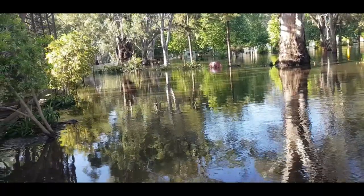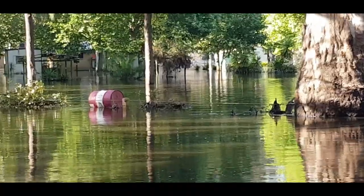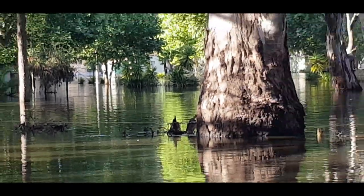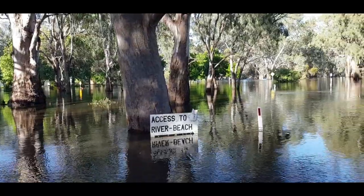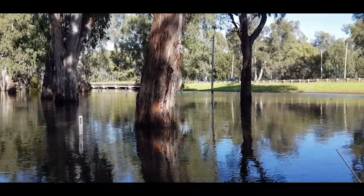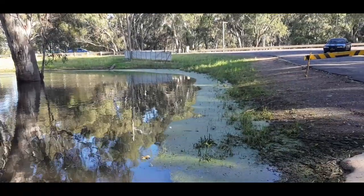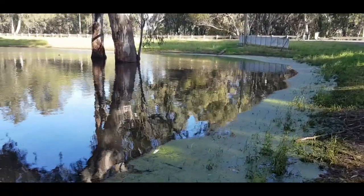So it has been into their huts over here. See, there's the drum, there's a hut right in the centre of screen. Birds are loving it at the moment. So they're talking about more rain and that sort of thing. I don't want no more rain, man. Come on. We've had enough. We're sick of the floods. But anyway, that's what happens with Mother Nature.